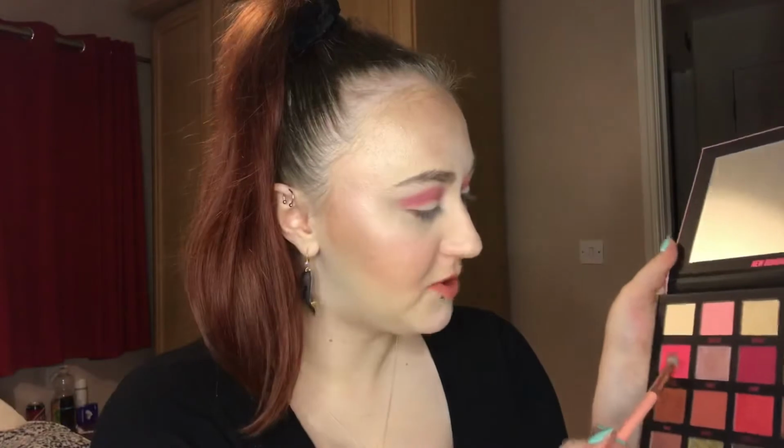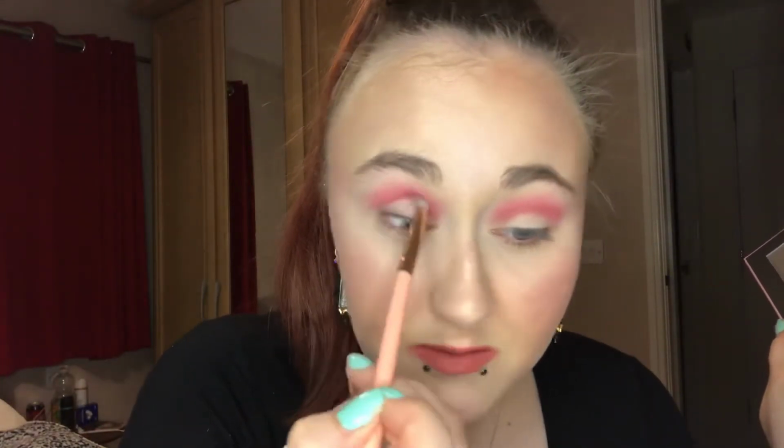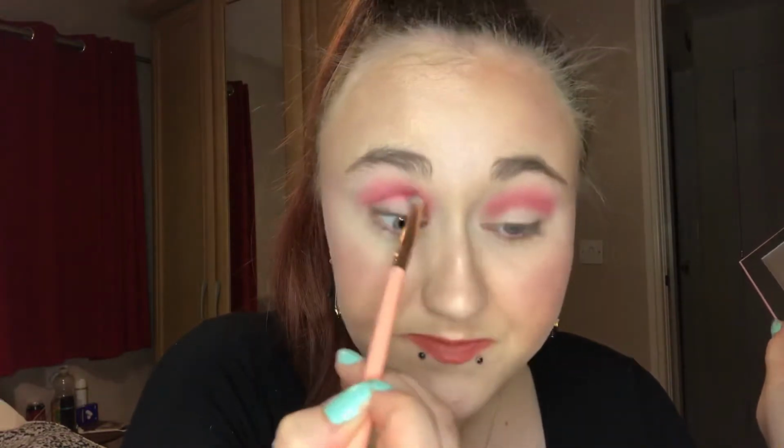I'm just going to deepen this slightly with the shade Milkshake on the same brush. Tap that in. This smudged when we swatched earlier, and I'm just going to add that. I'm going to concentrate that more in the crease without blending it out too much. As well, it's really good for an everyday palette because there are some more nudie shades, some gorgeous browns. There is a black, which is a staple shade for any type of look.